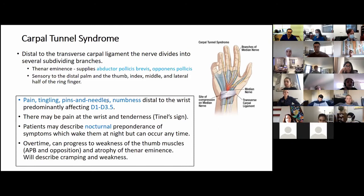So you're going to have pain, tingling, pins and needles. You can easily test for a Tinel sign, just tap. You can check for a Phalen sign, reverse Phalen sign. Patients are going to describe a nocturnal preponderance of symptoms. And what you're really trying to stop in these cases with treating this is not just the pain, but you want to prevent them from developing weakness, that you've so impaired the nerve supply to the muscles that their hand is actually getting weak. This is probably the most important nerve we have in the hand to control these movements.